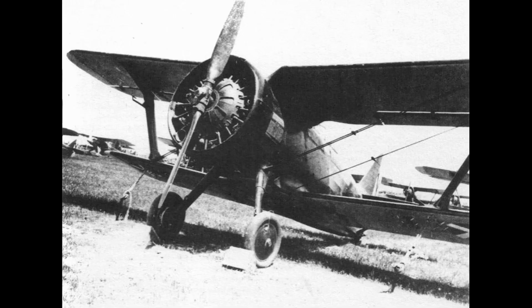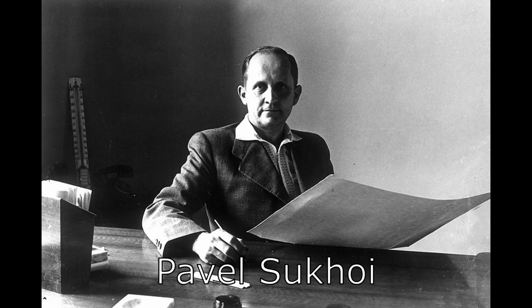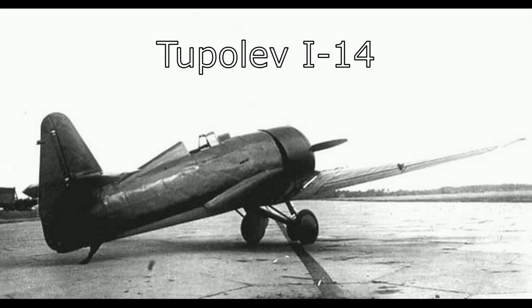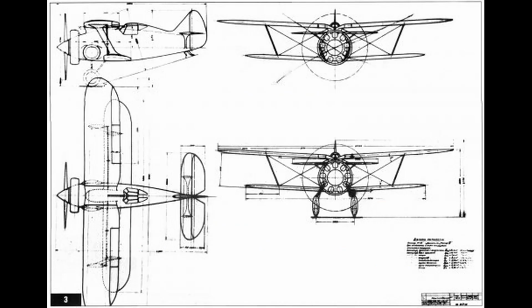After Nikolai Polikarpov was released from prison, he worked with Pavel Sukhoi, where he designed the Polikarpov I-15 and I-16. Soviet aircraft are named after their designers, not the company that designed them. The design for the I-15 initially began as the I-14 monoplane fighter being developed by Andrei Tupolev. Tupolev, however, was unsure that the design would work, and so ordered two backup designs, the I-14A and the I-14B, both of which were to be biplanes.